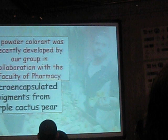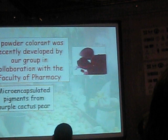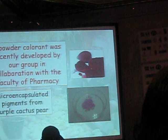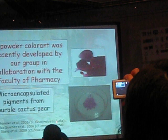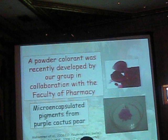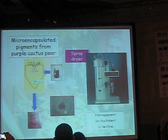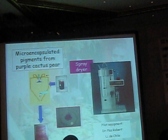To concentrate and to give more stability to the pigments, we might encapsulate pigments from purple cactus pear with a group of the faculty of pharmacy of our university. And there are some papers in Opuntia ficus-indica, in Opuntia stricta, and we published recently a paper about the microencapsulation. We used a pilot equipment belonging to Dr. Paz Robert in the Faculty of Pharmacy, and we spray dried with some carriers, and we got a colorant in powder that we tested in yogurt.